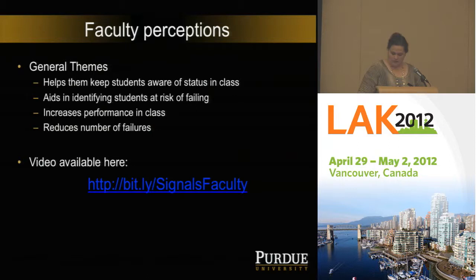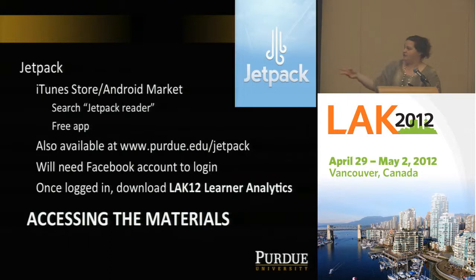Here, we'll leave this up while we do questions. There's a Jetpack, which is a free app in the Apple App Store, and Android, sorry, and Android. And if you download this, you can log in and you'll see the LAK 12 Learning Analytics Pack. You'll have the slides in there as well as about 15 other resources about work that we've done. So that might be a good resource for you. I think we're up to questions.